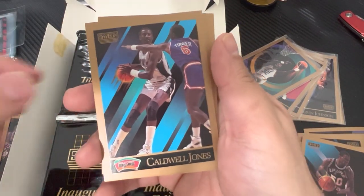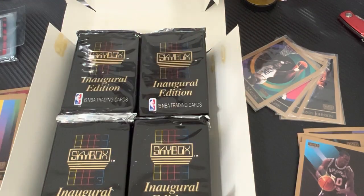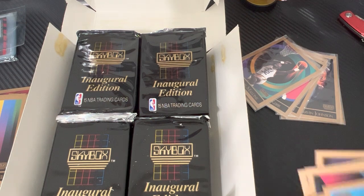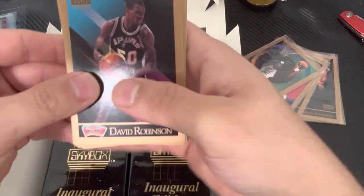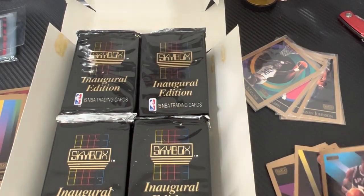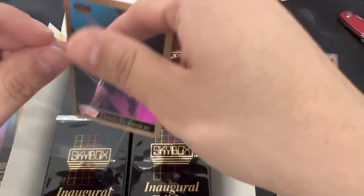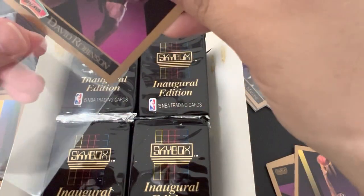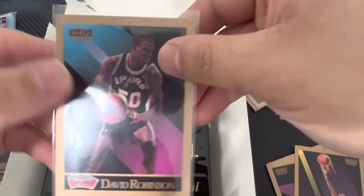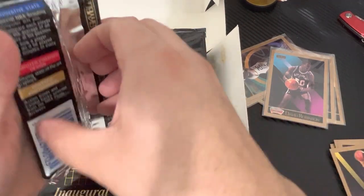Greg Grant, Caldwell Jones, and Xavier McDaniel. So, got some really good cards right here. Hall of Famers, good role players. I'm going to put that David Robinson in the sleeve right now because I'm scared that something's going to happen to it. So, let's see. Now it's in the sleeve, protected. I'll put the other ones in the sleeve later.